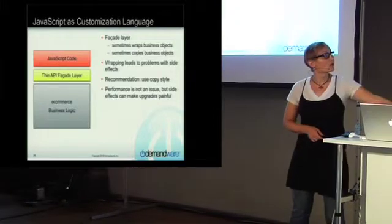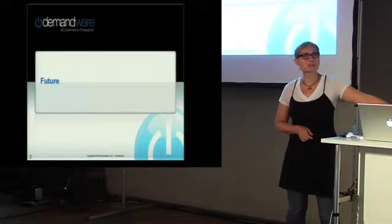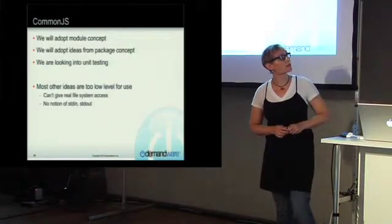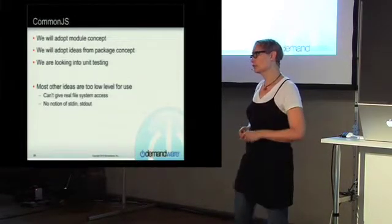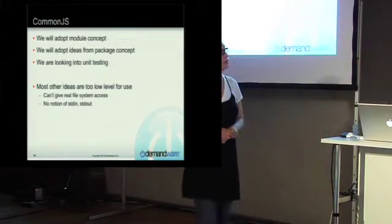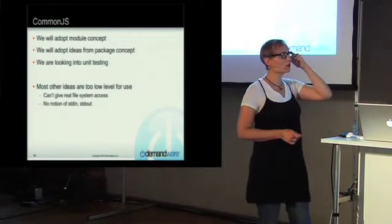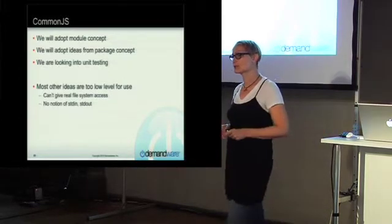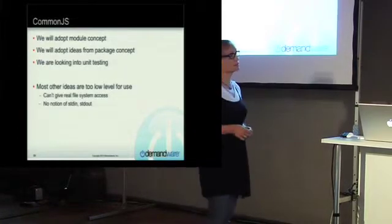Okay, so now I also want to talk a little bit about the future. What is in our plans? One thing that was mentioned today already a few times is CommonJS. That's what we are currently looking into, what thoughts are coming up there. We will adopt the module concept, to replace what I mentioned before, the import script, which is a tiny little bit awkward. We're looking into the package concept.